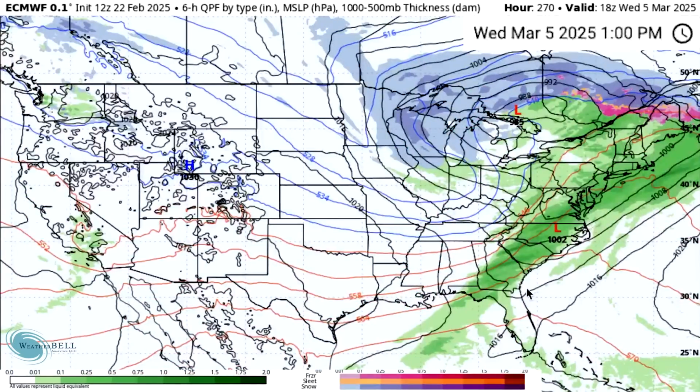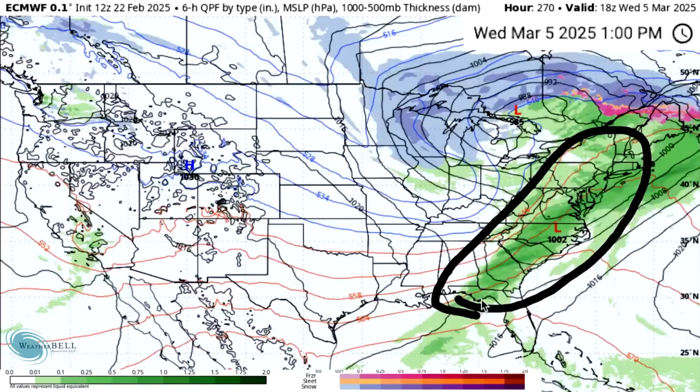Wednesday here, the 5th, we're beyond 10 days, so take it with a grain of salt for sure, but we end up with heavier showers and thunderstorms up and down the eastern seaboard. Your low near the Great Lakes is a 985. We end up with a lot of snowfall over the upper Midwest and Great Lakes.